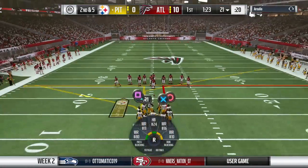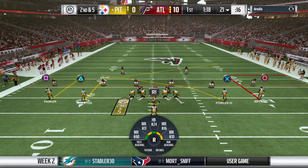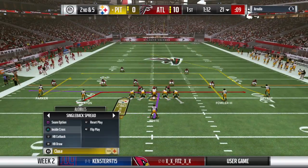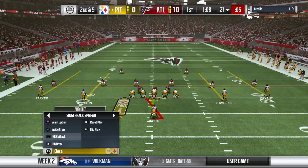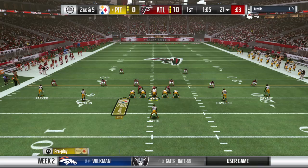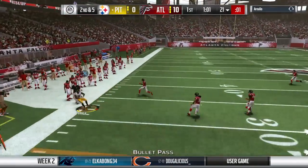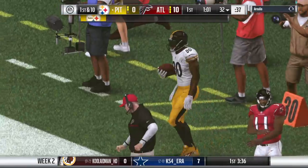Second down following the run. They'll put 2 receivers left, 2 to the right. They'll need to get the play off quickly. They snap it at 1. Now it's Roethlisberger toward the sideline, and look at that catch. Dragging the toes, and that's going to be a first down.